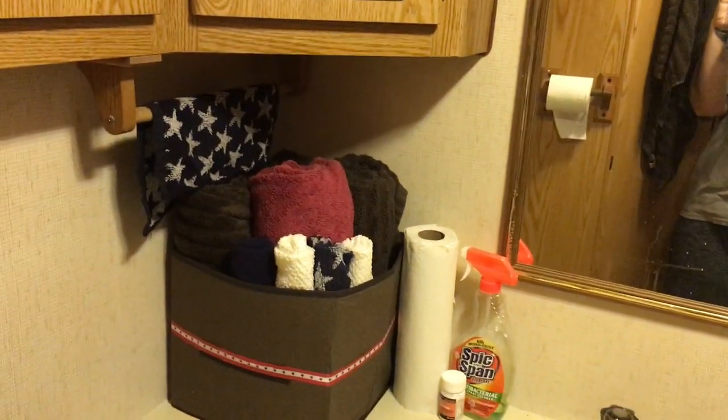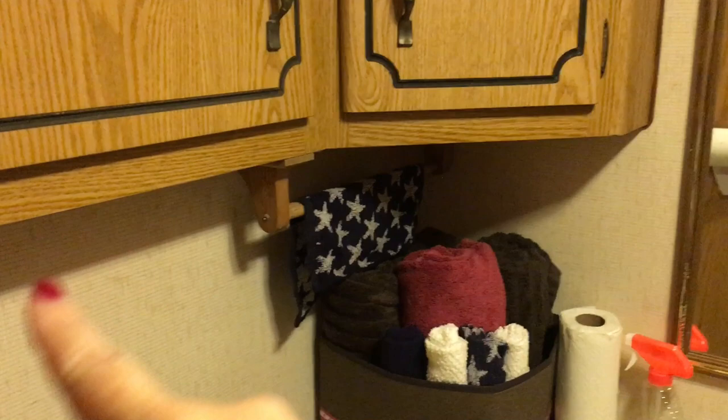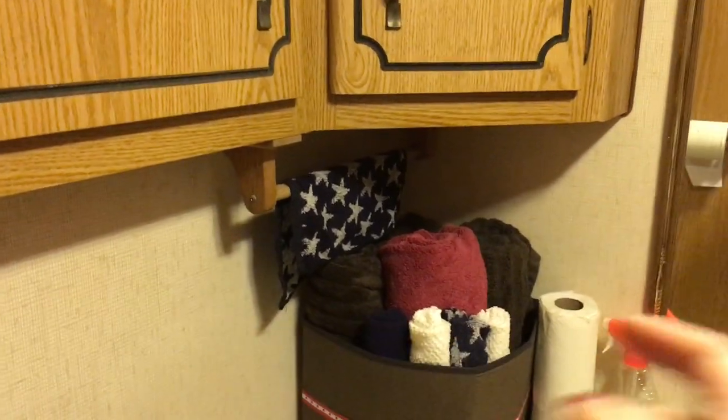So this is our patriotic shower curtain. And we have our towels and stuff over here, which this is getting ready to get moved over here to make it easier accessibility.